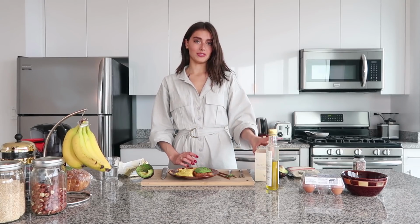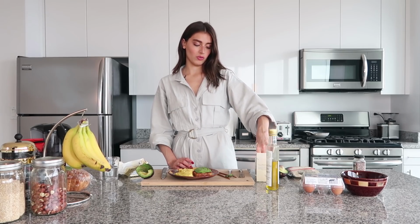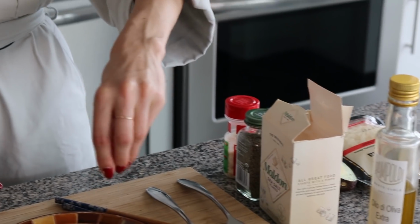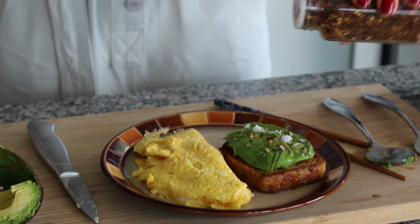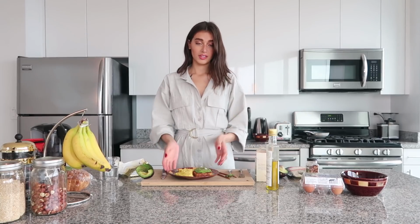Now I'm going to be using a little bit of this Maldon sea salt, which are these beautiful sea salt flakes, and my favorite, crushed red pepper flakes, and that's it.